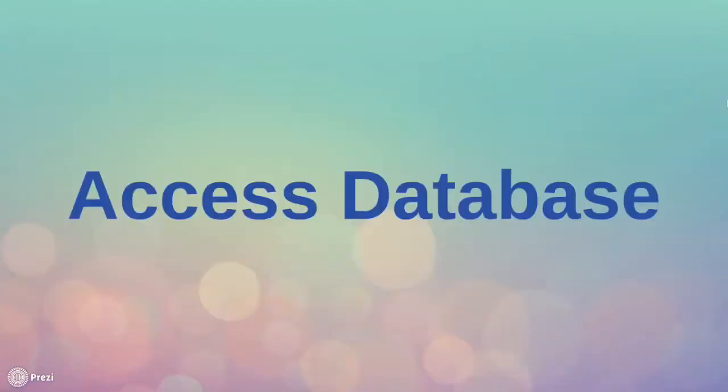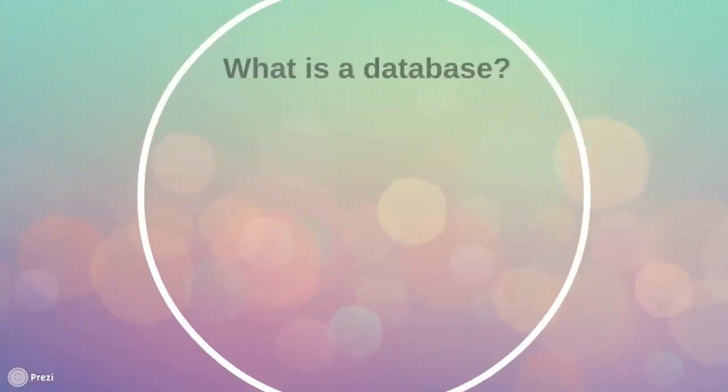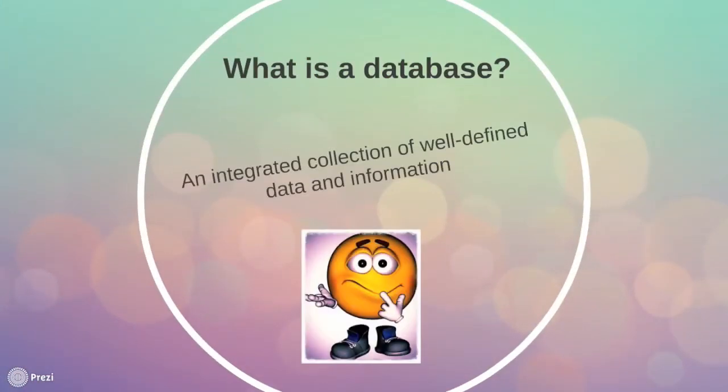Now moving on to the Access database. So what is a database? Well, it's an integrated collection of well-defined data and information created and stored in a typical structure for an organization.